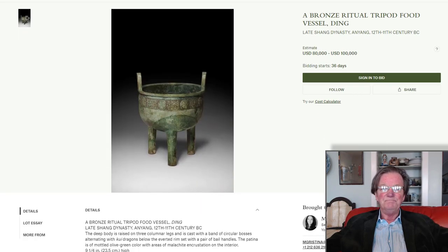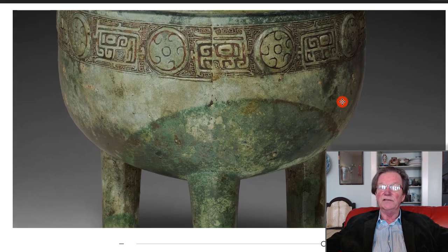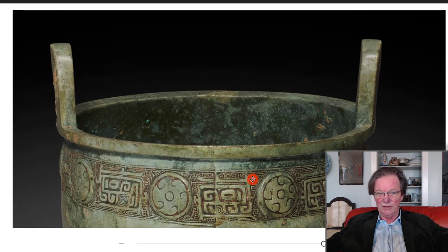She's right up there. And then over to this very nice tripod food bronze, a ding from the Shang Dynasty to the Anyang period, 12th to 13th century BC. But it has a beautiful patina on it. The surface on this bronze is just wonderful. There it is. It's all very tight. It's not flaking. You can see the relief work very, very clearly. It's in really wonderful condition all the way around.